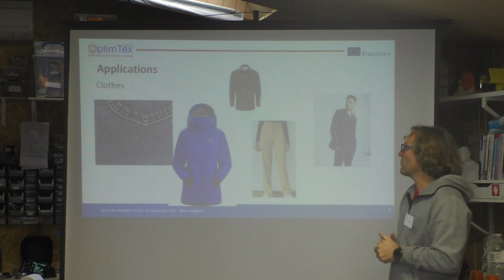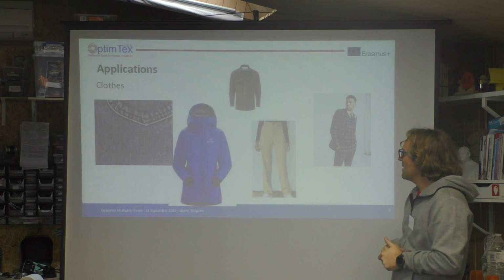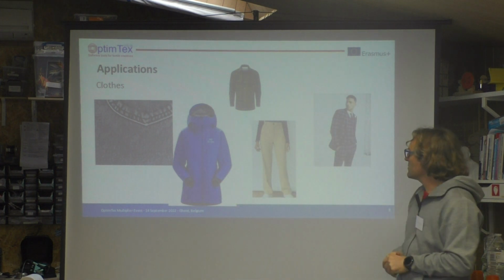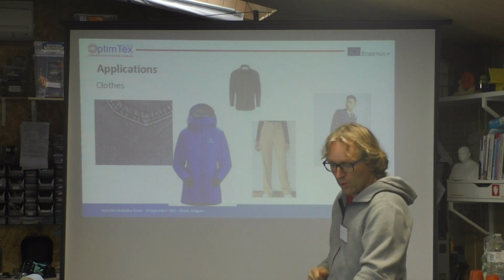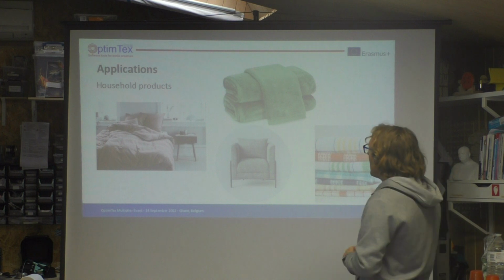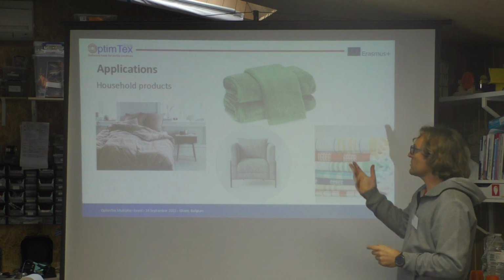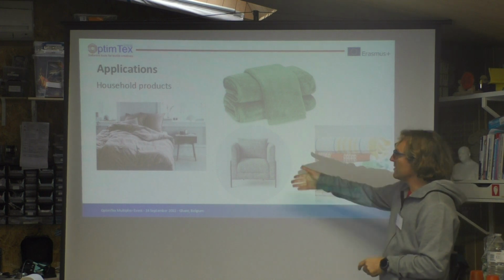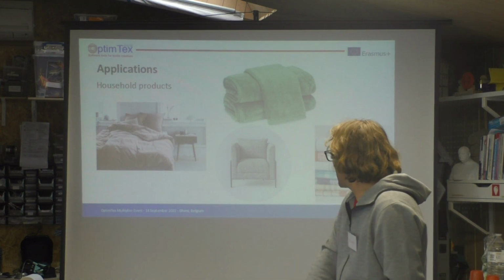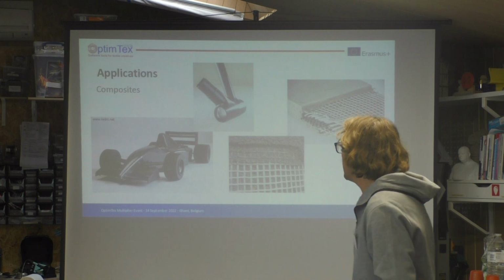They are all around us, from normal clothing, like jeans, a lot of jackets, a lot of trousers are made on weaving looms, but also a lot of textile around us, be it in cars, household applications, bed linen, seating, is most of the time made from woven materials.